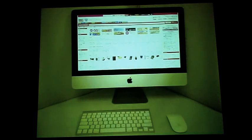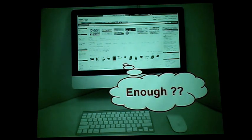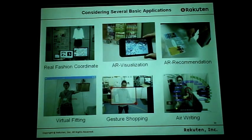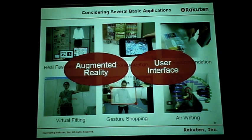And this is our current website. What do you think? Is it enough for that future, such a situation? I think not. So under that vision, we are preparing for the future. Now we are considering several basic applications, especially in augmented reality and user interface, including natural user interface. From here, I'd like to introduce some of our activities briefly.